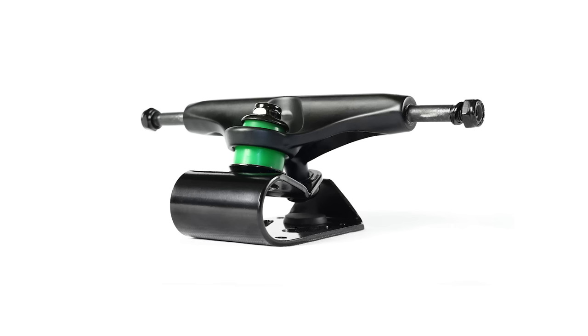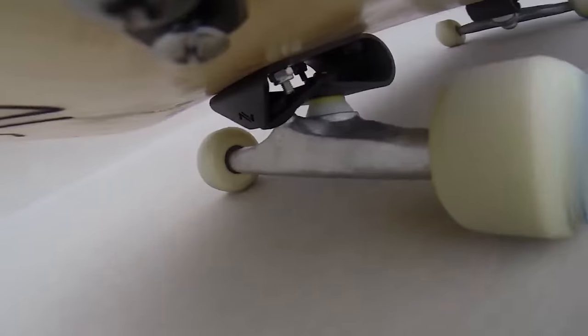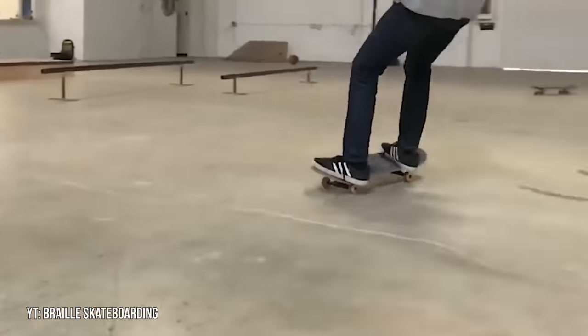I haven't skated suspension trucks for an extended amount of time, but I have tried out a friend's board who had them on, and I didn't personally notice that much of a difference. I do think they go slightly faster since they absorb the feedback from small bumps and cracks, but I definitely didn't notice a difference in pop or control, which mostly seems like a sales tactic.